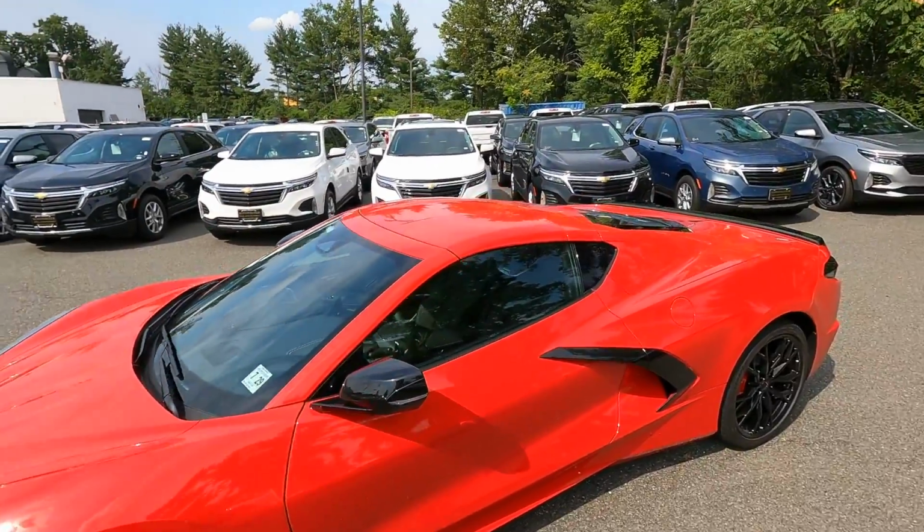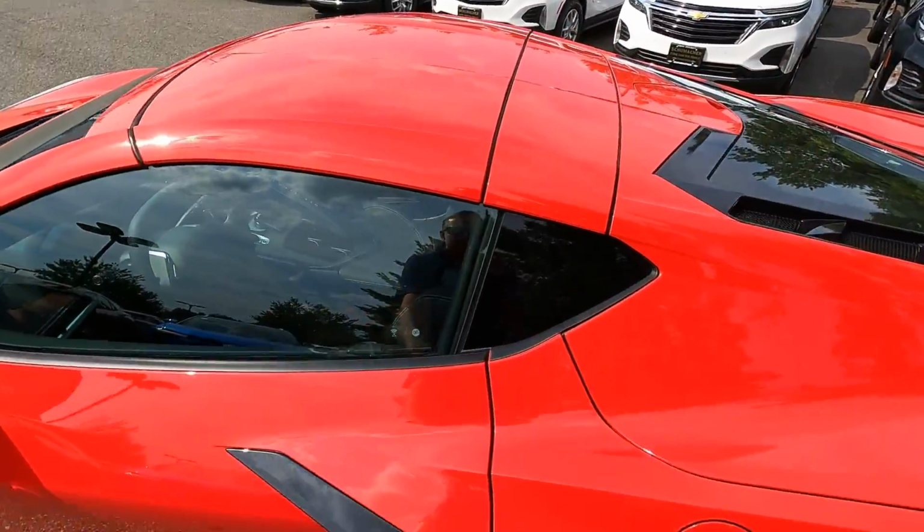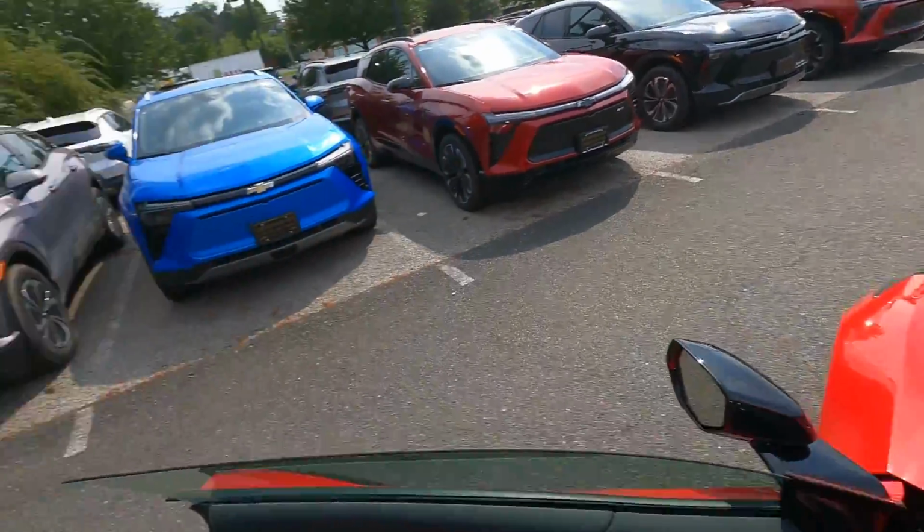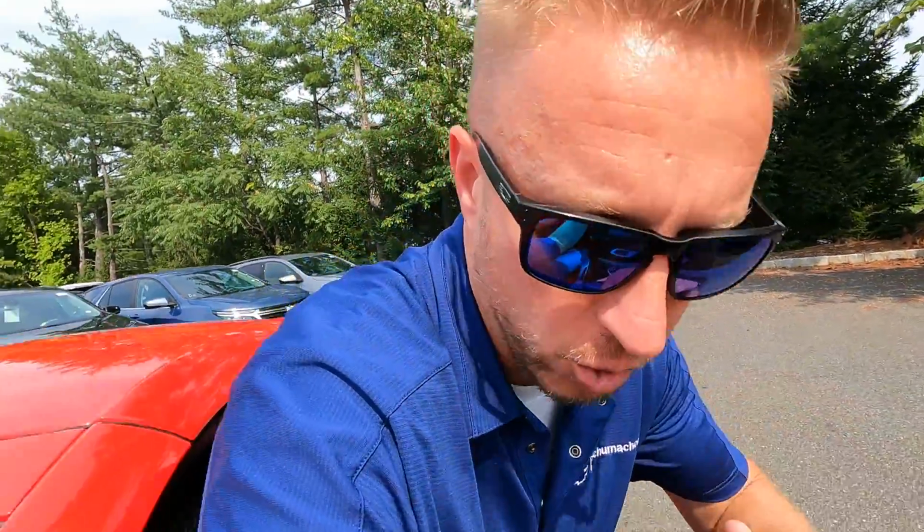Now, the ironic thing is I purchased this vehicle about 3 or 4 days before I was going to Corvette Academy in Bowling Green, Kentucky. So I flew into Nashville. I drove up to Bowling Green. We went to the factory museum and did a nice tour of the museum. And then the next day we went to the Corvette Motorsport Park, where we got to train in the Corvette. And we got to drive an E-Ray. I'm gonna put that footage right here.